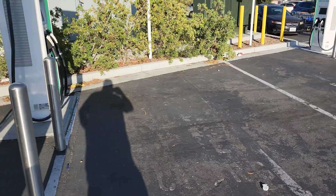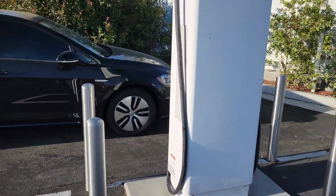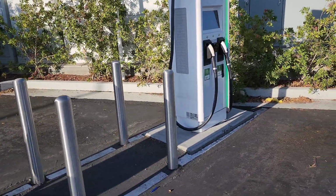Okay, so another thing to keep out for etiquette is so these charge at 150 kilowatts. Our car only charges to 50 kilowatts max. The cool thing is that on here, if you notice on Christine's car, it's on the back, so it's actually convenient because the charging is right there.